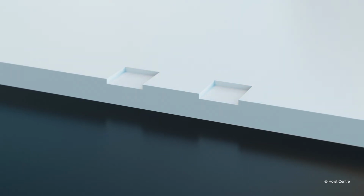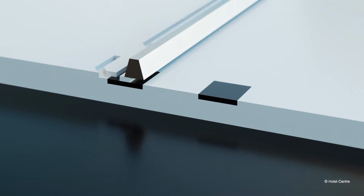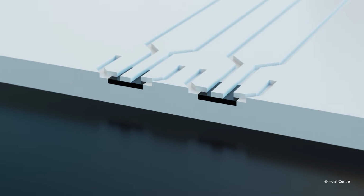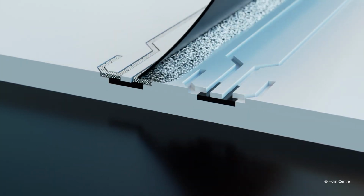All components are automatically placed with high accuracy in all dimensions. Subsequently, additional layers are printed to form grooves for the conductive tracks and interconnections. They are made by filling the empty grooves and cavities with conductive pastes.